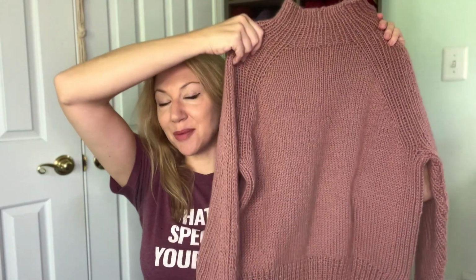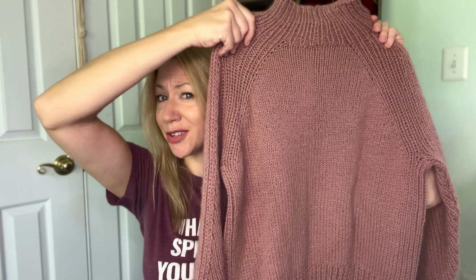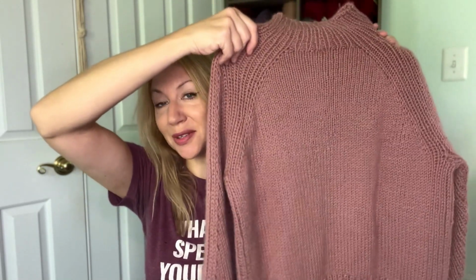So overall, very happy with this. Probably will not have a chance to wear this for at least another month, if not longer, which would be true of any worsted weight sweater, but especially with the wool alpaca blend, this is just a very warm sweater. And with the high collar, it's nice and soft. I didn't have any issues having the collar around my neck when I put it on for photos.